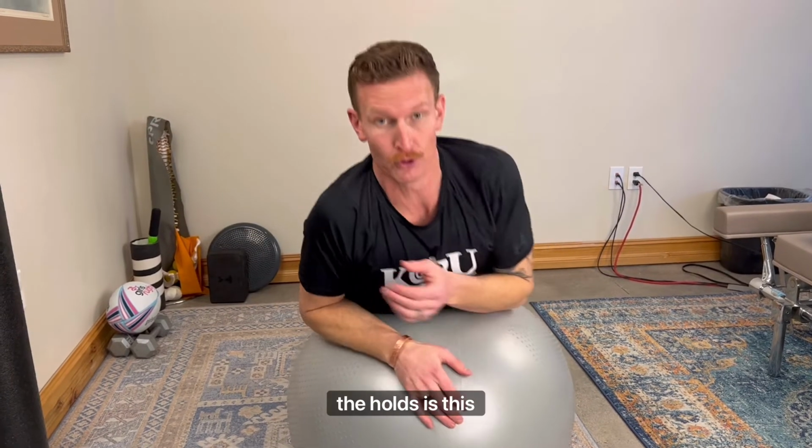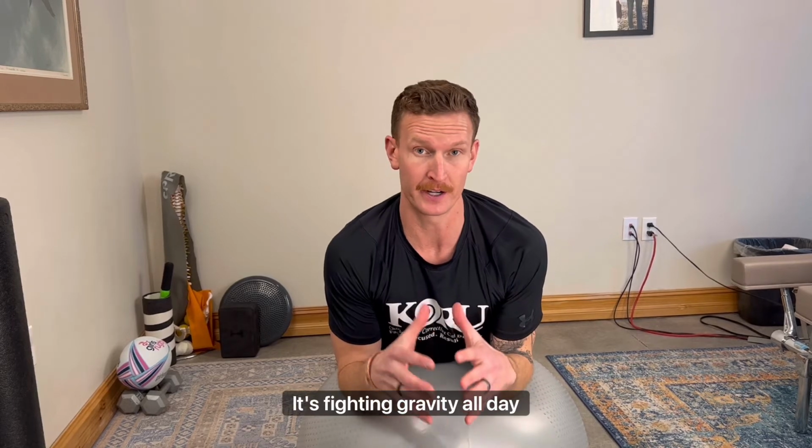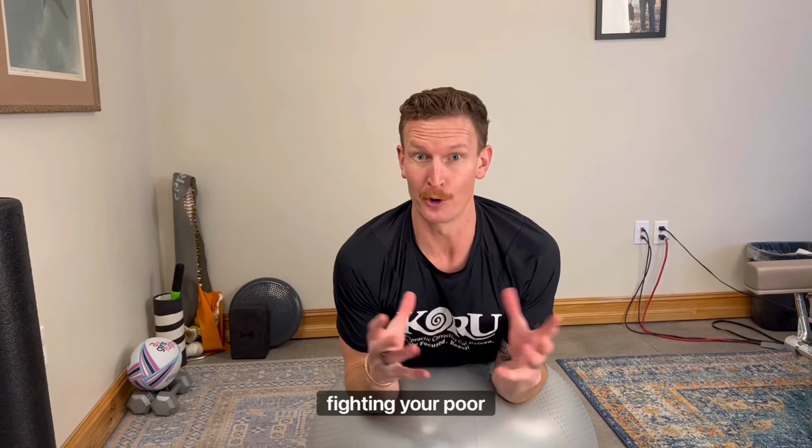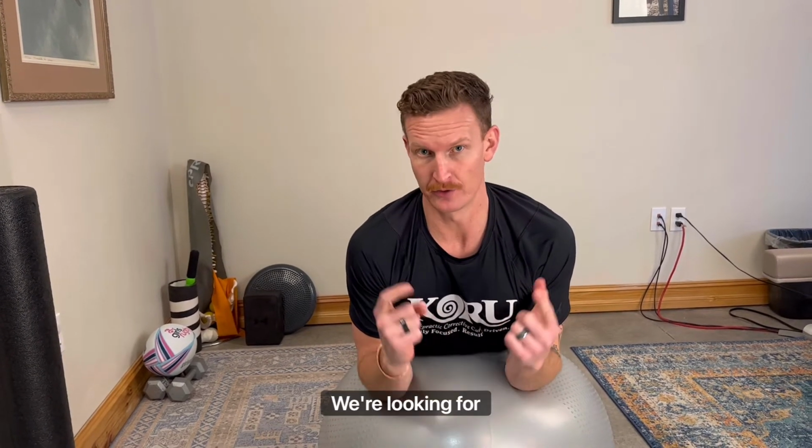The reason we do the holds is that this muscle is there to stabilize, meaning it has to work all day long. It's fighting gravity all day. It's fighting your poor posture. And so it needs a lot of endurance. Different from, say, doing a squat at the gym where you're looking for power, we're looking for endurance.